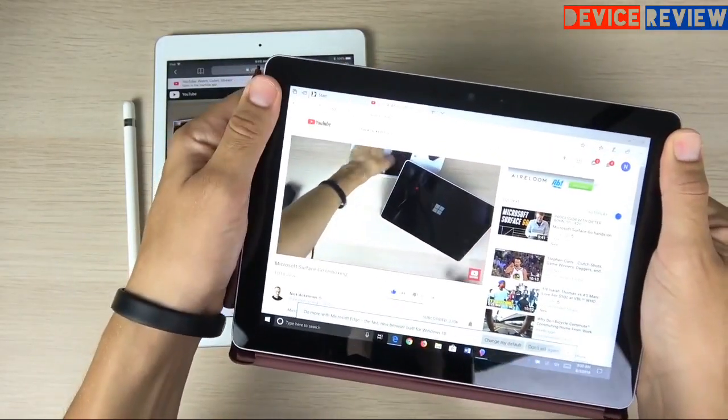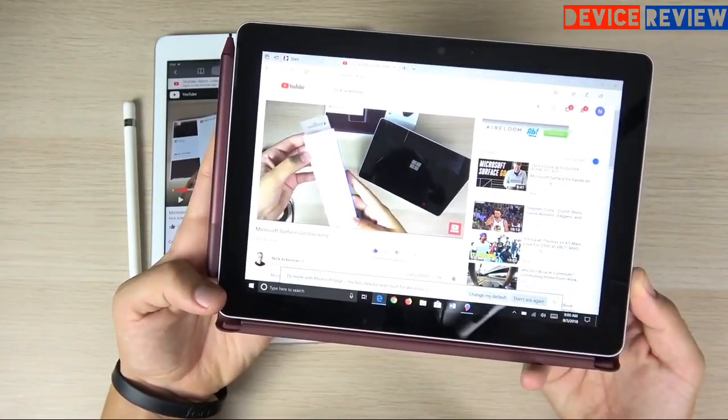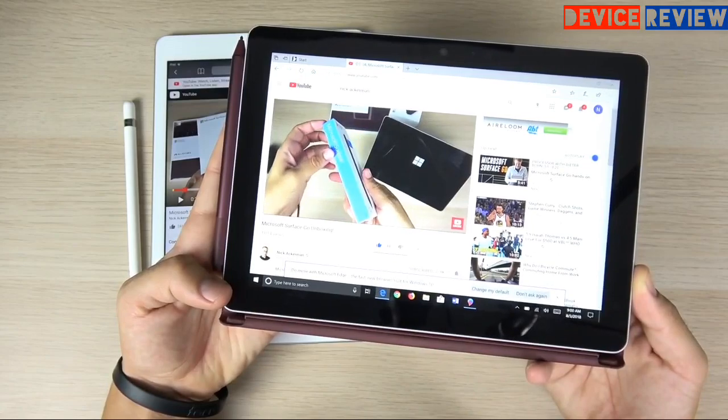While that's booting up, I covered the speakers up, so let's go ahead and look at some of the accessories I purchased with it. Here is the Microsoft Surface Pen. This thing is going to be like 99 bucks to go along with this device.